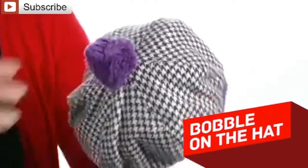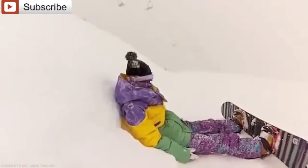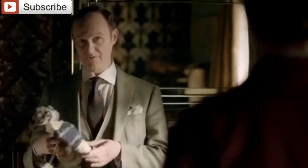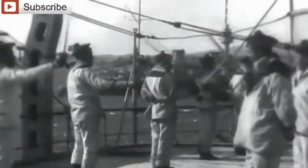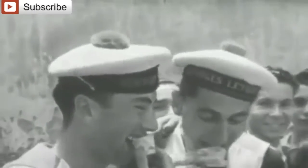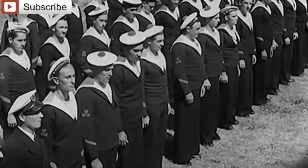Bobble on the hat. In winter, you and many other people probably wear bobble hats, but we bet you didn't know what the bobble is for. Well, apart from being fancy. The first bobble appeared in the 18th century. French Marines wore them. Back then, ship cabins had low ceilings, so bobbles were very important. They prevented sailors from hurting their heads.